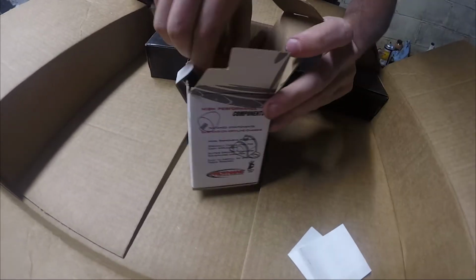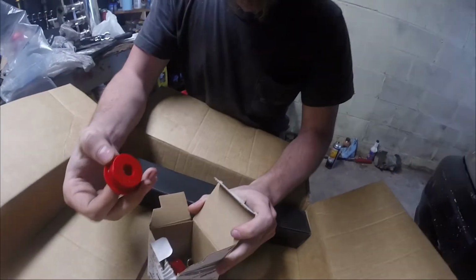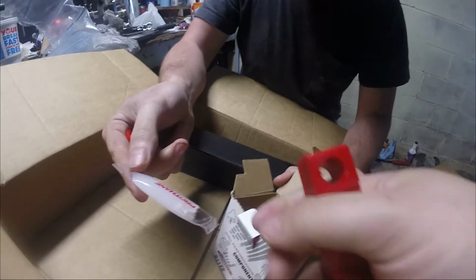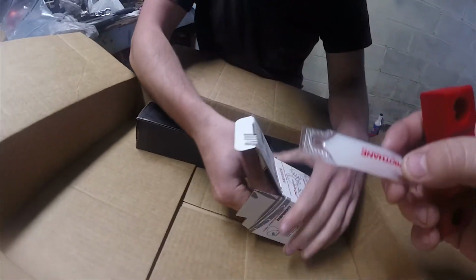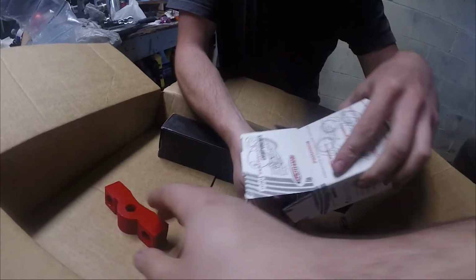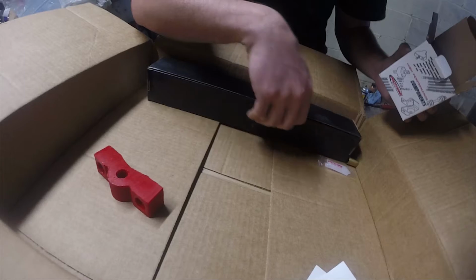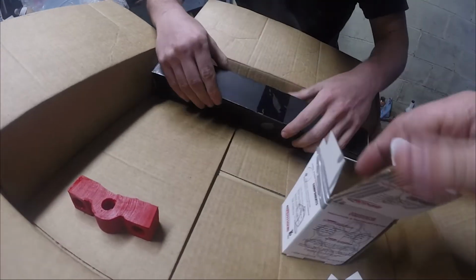Ta-da! Nice and solid. Yeah. Oh yeah, it's thick. Grease, always grease your polyurethane. That's important. Or else it squeaks and makes noise. All these little pieces. Now for the exciting part.